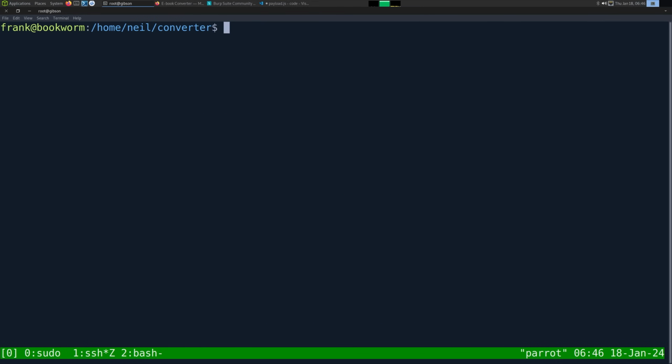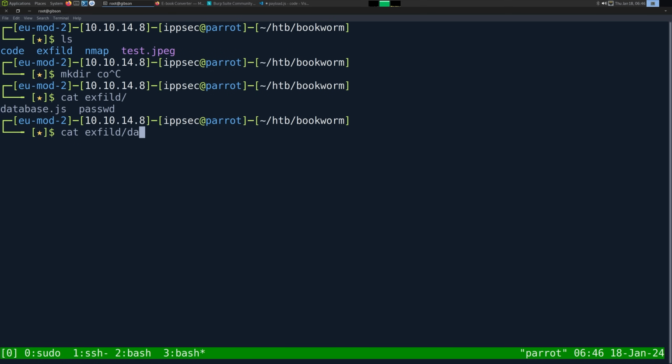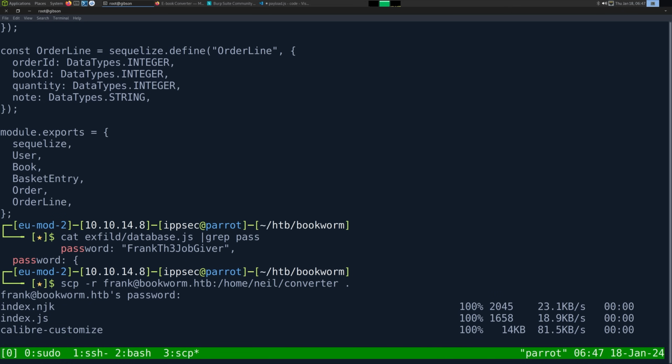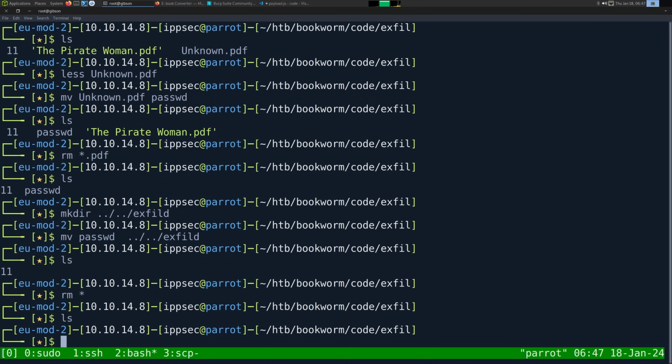So I'm going to copy this over. Let's just open a new tab. We can just copy it there. There we go, scp frank at bookworm.htb, and then we want to give Frank the job giver. Oh, before we do that, home, is it Neil? Yep. Then converter to this directory, -R for a directory, paste in the password, and we probably should have zipped it. I just realized, because this is going to be an npm thing, there's probably a lot of files.